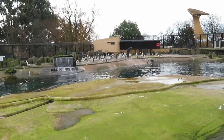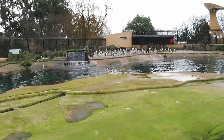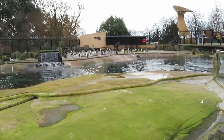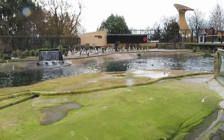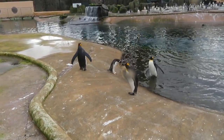Here we are, inside the penguin enclosure now. You can see they're all over there by their nests right now. It must be getting close to breeding season if they are nesting. However, those are the gentoo penguins. The king penguins are about the place somewhere, and it's one of them we want to talk about. These are the king penguins. But what we're looking for is one particular king penguin.